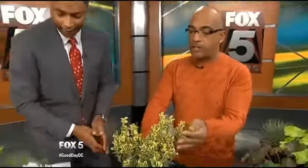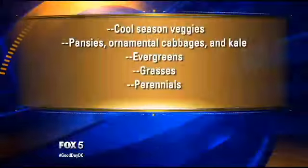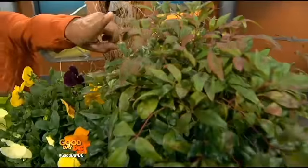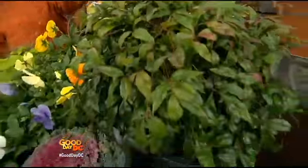Evergreens. Things like boxwoods. Boxwoods are synonymous with holiday time and things like that. You've got this firepower nandina, which has the beautiful foliage that you see here. This is going to stay that color all winter. So the fact that it's turning red and everything, it's not going to lose the leaves like our maple trees. That's the winter foliage that you're seeing. The plant's showing off for the fall and winter.